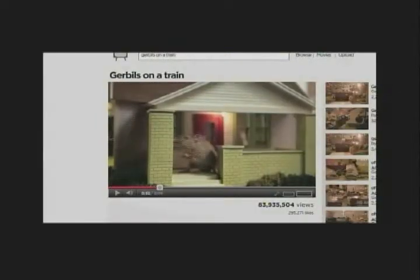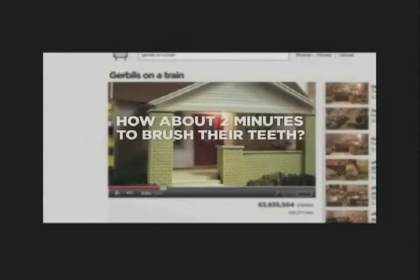Watching online videos like this one. Brushing for 2 minutes now can save your child from severe tooth pain later. 2 minutes twice a day. They have the time.